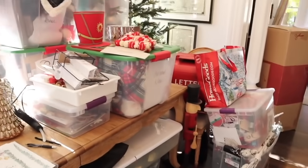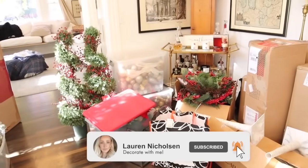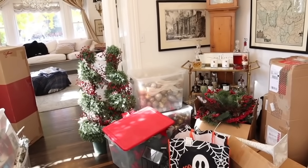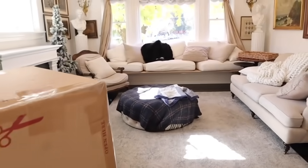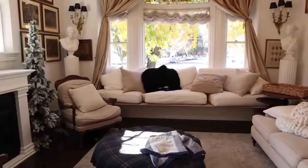So I think what I'm going to do this year, if you guys are okay with it, instead of decorate with me in this room, decorate with me in another room. I was thinking of doing a decorate with me day. So like this would be decorate with me day one. But for today, what I thought we would do is I always like to get the front room done first.